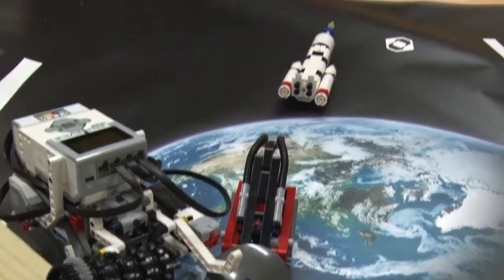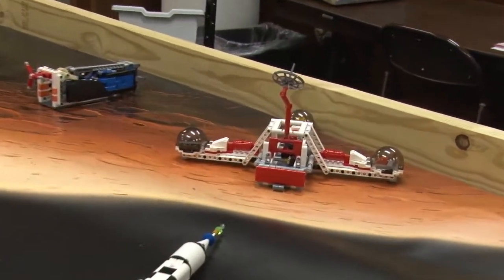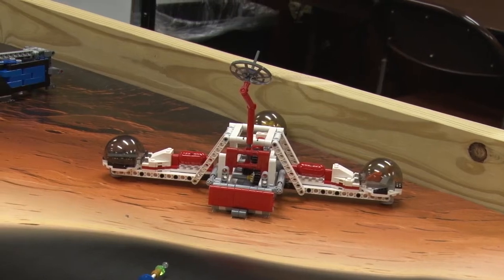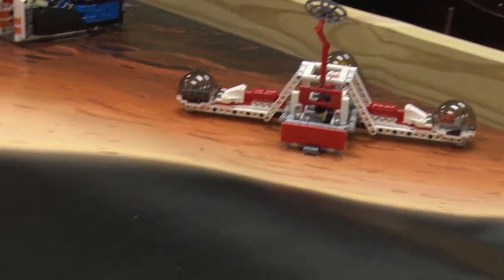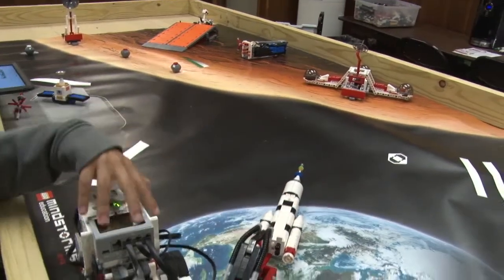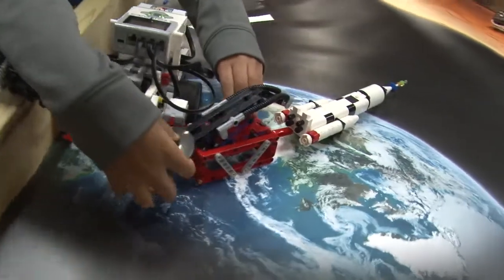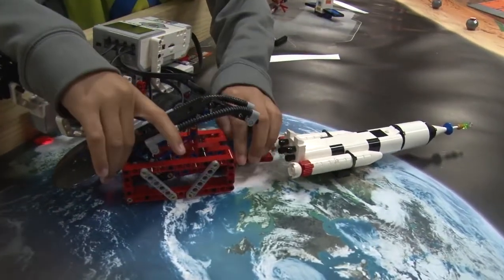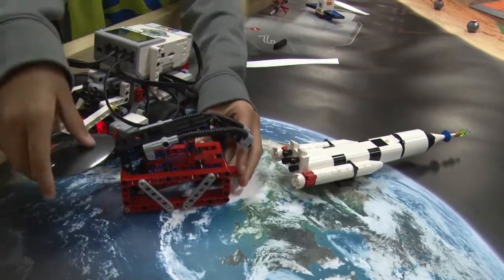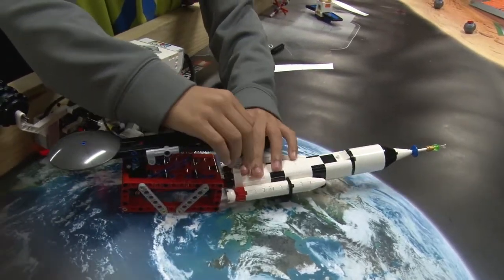And then the rocket launches, and what's supposed to do is it's supposed to go up and push that and activate the biodomes. But we couldn't do that even before. We could only get about out here. And you have to reset it every time, but it's not actually that hard. All you have to do is pull it up like this and then set the rocket up.